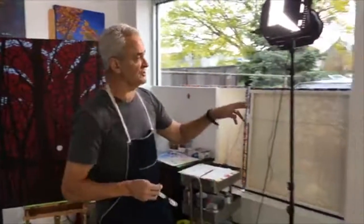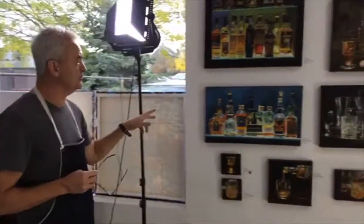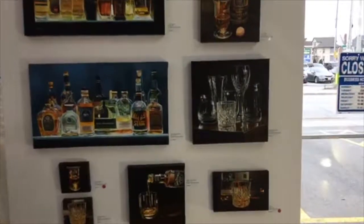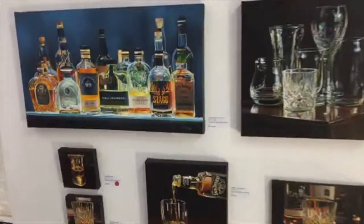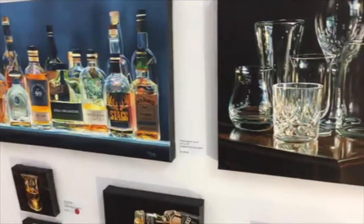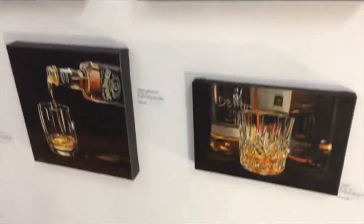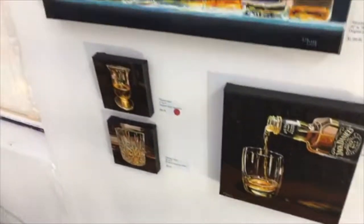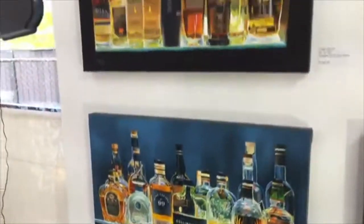Our first artist that we have here is Sue Miller. And Sue has a number of subjects that she paints that we have here, but these incredible paintings of bottles and backlit bars are just amazing. She's got a number of these and a number of just different sizes and price points.